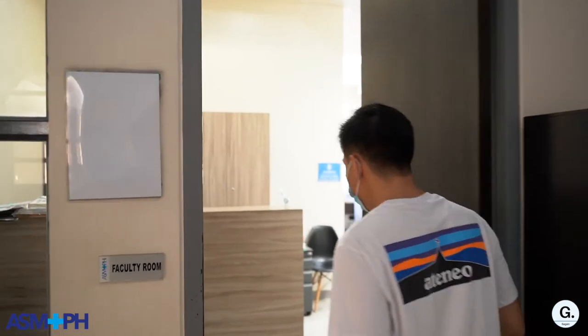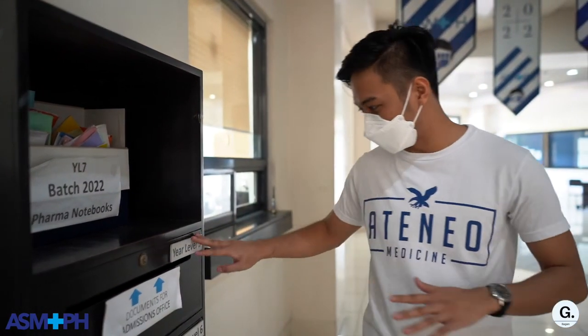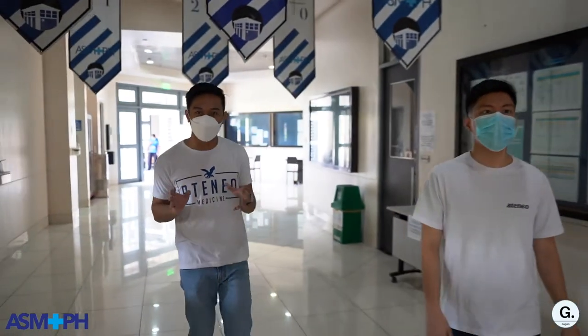Yeah, and then we also have here our submissions cabinet, which for some professors, kasi if you have papers or you have cases that you have to submit, you can just put them here. So it's labeled by year level. And you can just pass your stuff here. So that's not all we have here in the first floor. We have a few more offices.